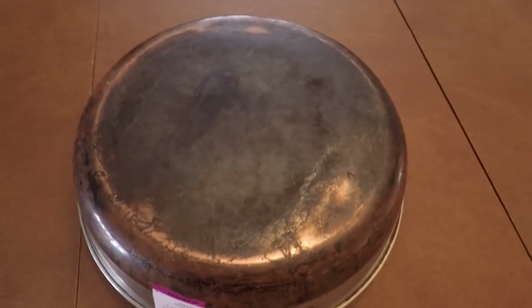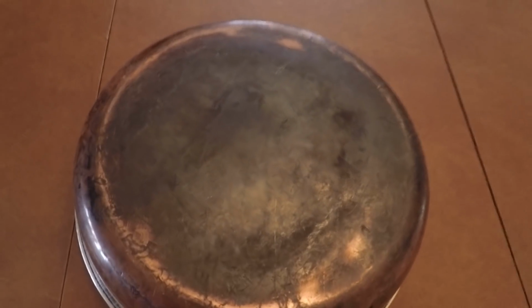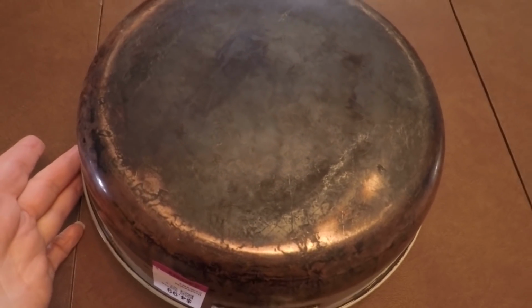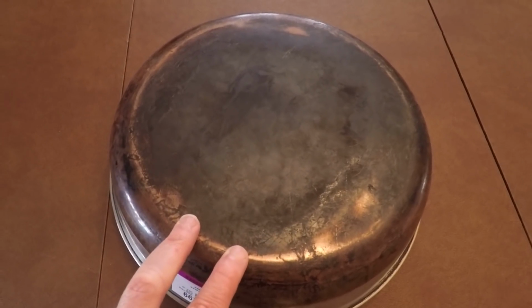But what you're looking at here, the first item, it's hard to bring the camera in where you can see anything. It's a double circle pre-1968 patent pending Revereware copper-clad stainless steel skillet. This is a 12-inch skillet. It's huge. They're very rare, especially the ones from pre-1968.